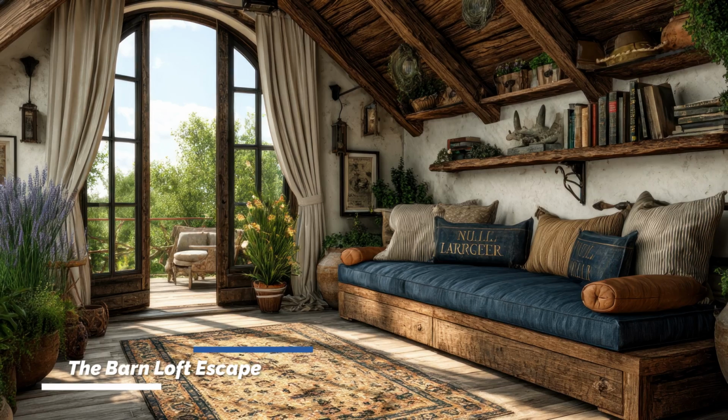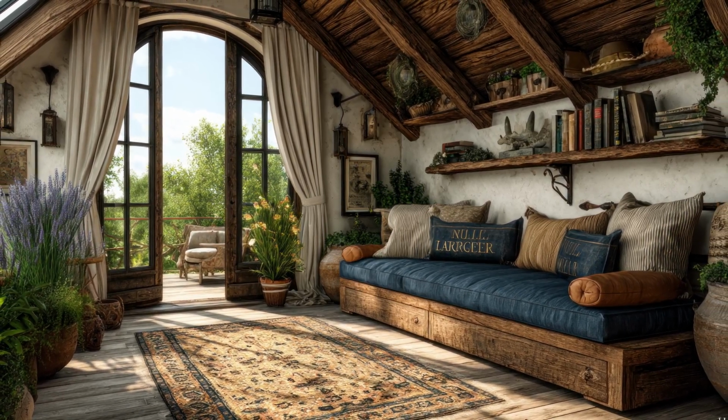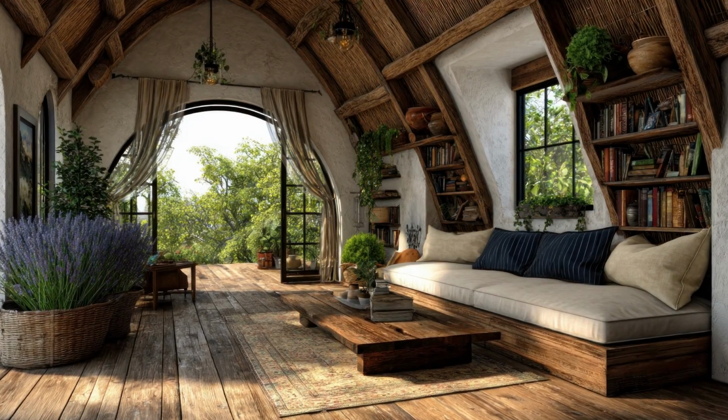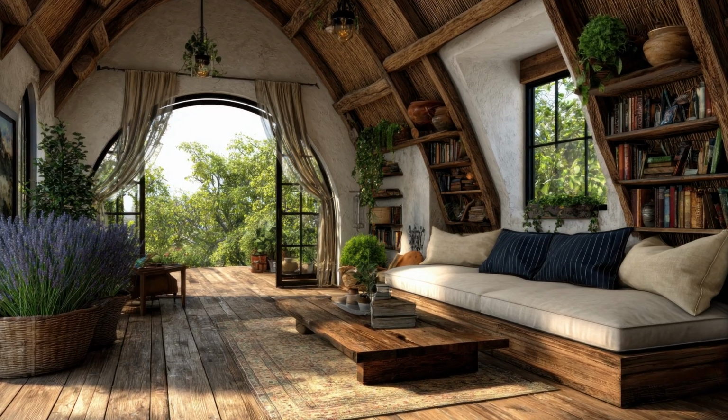An old barn loft becomes a reading nook and artist's studio. Whitewashed walls, repurposed barnwood shelves, and oversized Ralph Lauren pillows make this space a dream retreat. Spring touches include sprigs of lavender, light muslin curtains, and soft morning shadows.